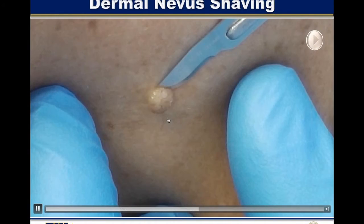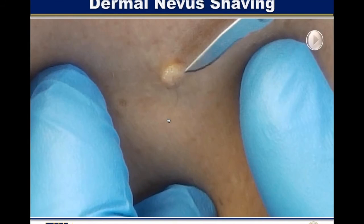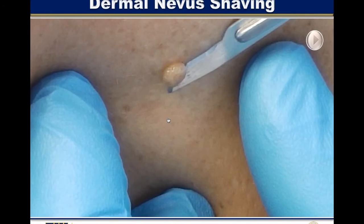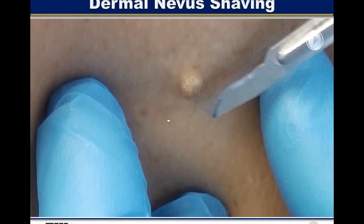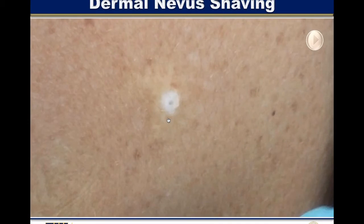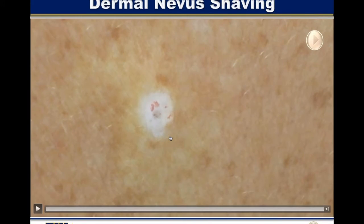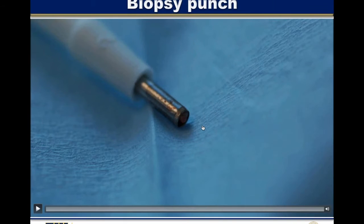You take your blade, you lay it flat onto the skin, and you can either do it all from one side, or sometimes I'll go across and switch to the other side. But if it's nice and tense and you're laying it flat on the skin, every time it comes out very smooth and flat without a divot. And that's the concept, not to create a divot.